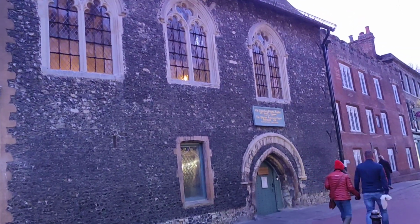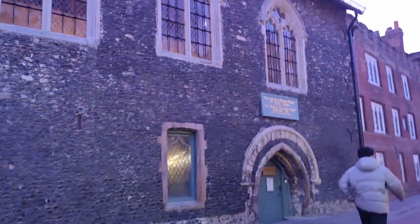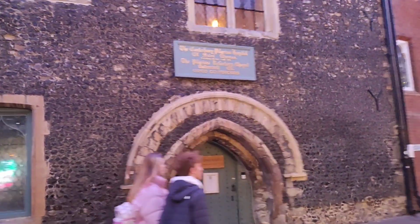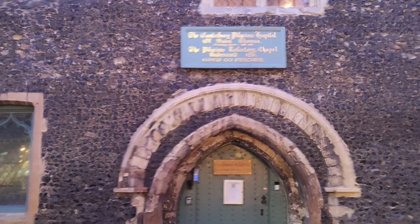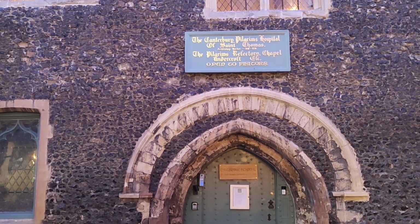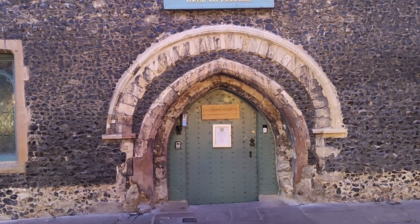This is the Canterbury Pilgrims Hospital, and this hospital was used to treat people who went on the pilgrimage to Canterbury, and it was built during the era of Thomas Becket, which was back in the 12th century. Unfortunately, it's closed to visitors now.